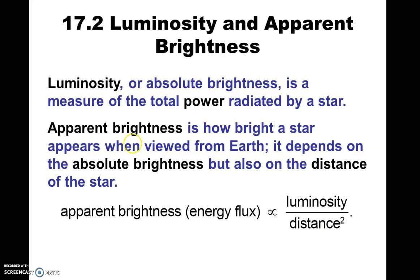So keep in mind, for example, the luminosity of our sun, which I think a couple of slides forward shows this, and we've talked about this before. It's about 4 times 10 to the 26th watts. It's kind of like measuring the power of a light bulb, like a 100-watt light bulb or something like that.